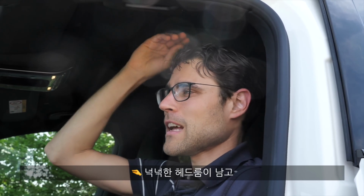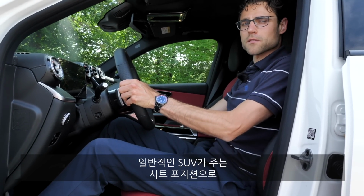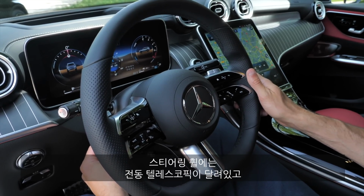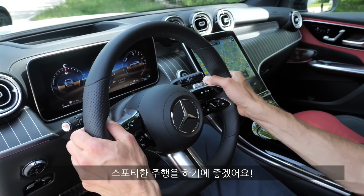And here, still have some headroom left. As for the seating position, I mean, this typical grown-up SUV position. So yeah, can't complain about that. Steering wheel up and down, in and out, and I really like the size of it. That promises sporty driving fun.